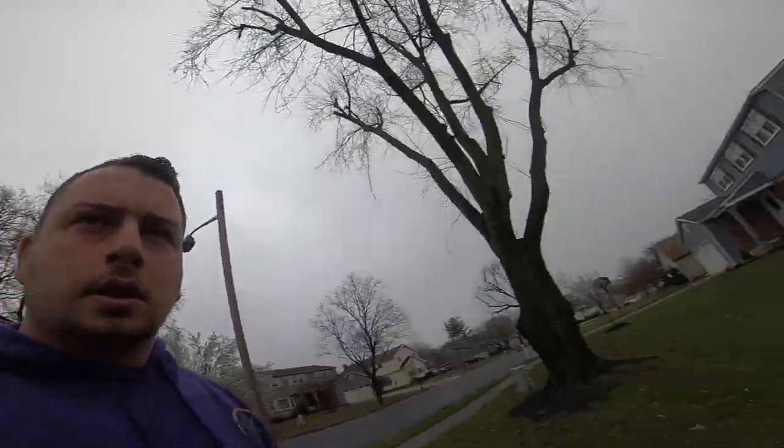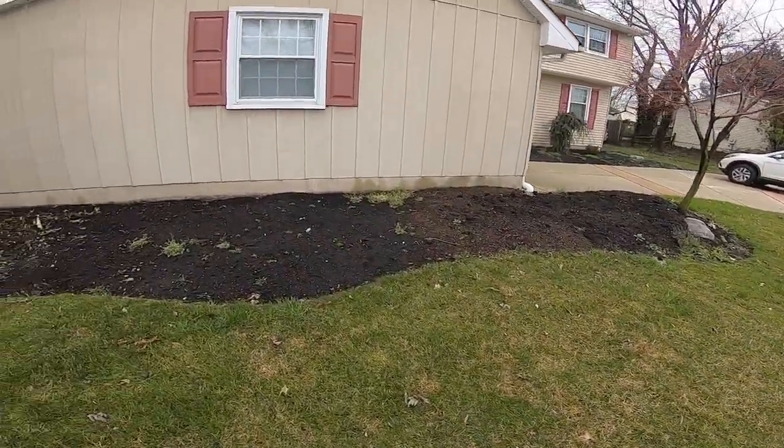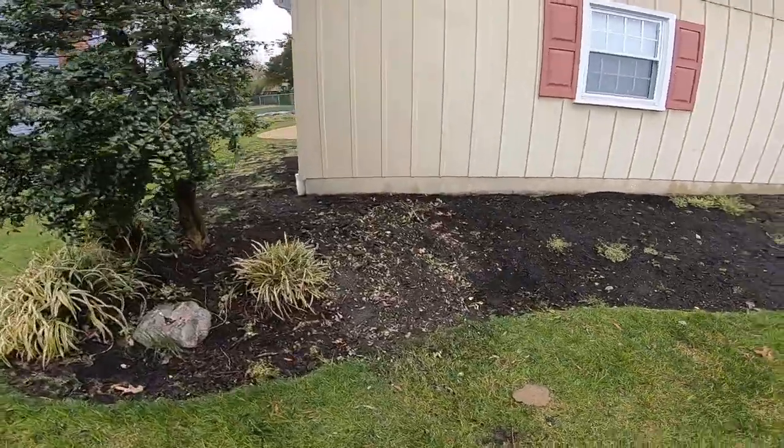Alright guys, stopping back at this house. Had some stumps removed yesterday, so just checking to see how we did, and if there's any cleanup that we need to come back and do. So let's take a look. Looks pretty good.